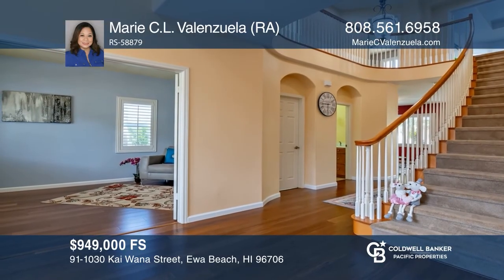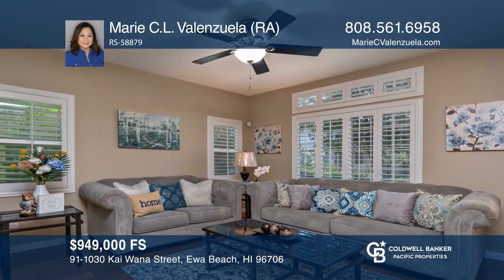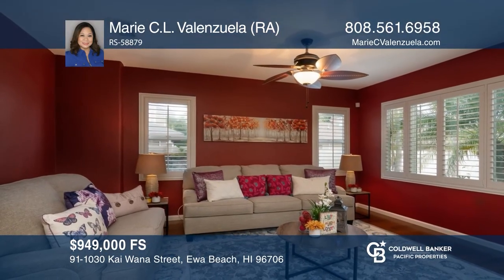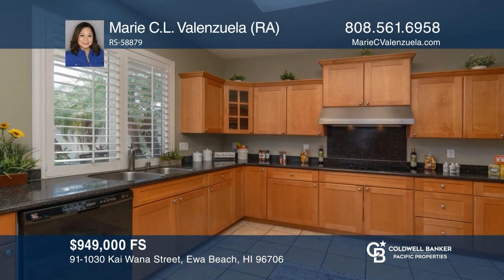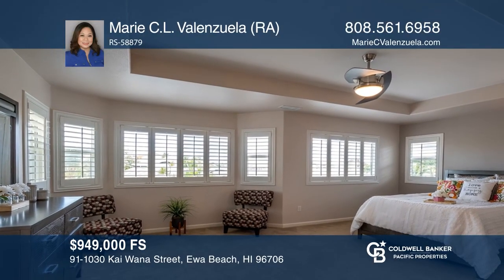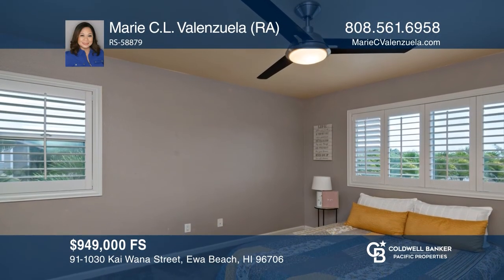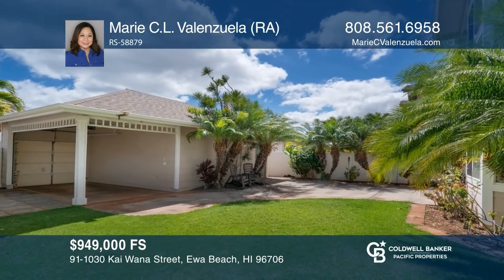This beautiful Ocean Point property features four bedrooms plus a bonus room downstairs, 2 1/2 baths. Notice the grand staircase and high ceilings. It has a formal living and dining room, breakfast nook, family room, and a laundry room. Enjoy cooking meals in the spacious gourmet kitchen. The large master bedroom boasts a walk-in closet, a separate soaking tub, and two vanity sinks. Island shutters are throughout, and wood flooring is found on the ground floor. It has a leased photovoltaic system, central air conditioning, security system, and water sprinklers. Marie C.L. Valenzuela wants to help turn your dreams into a reality. Give her a call today.